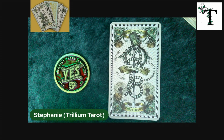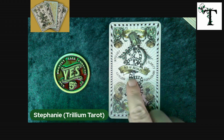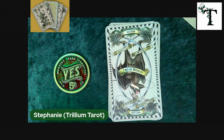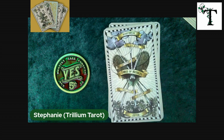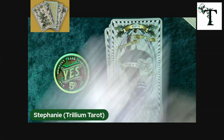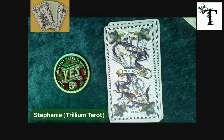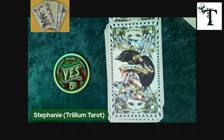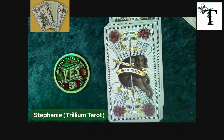So for the suit of swords, in this deck it is the suit of needles, which makes sense because swords have a sharp edge and are designed for cutting or piercing. And needles, it makes sense. It has that sharp point. It serves the purpose. It penetrates the fabric and draws the string behind it. So I can see that being a good association.